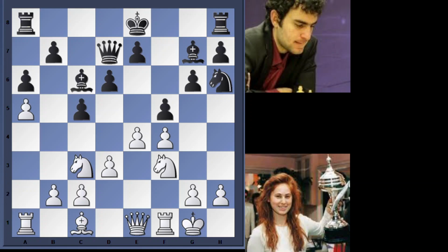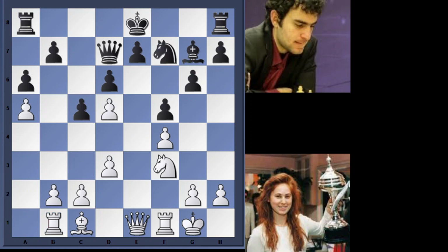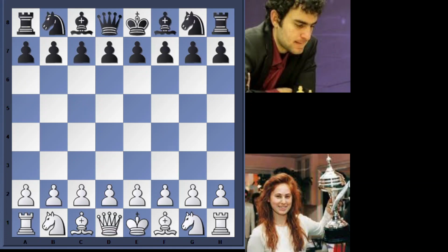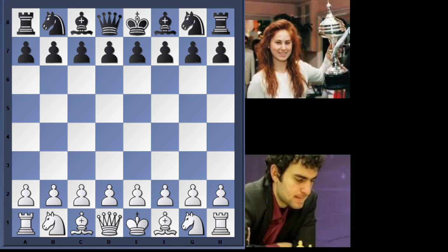Seemed like black did a little homework, got that f5 in early as opposed to letting white get f5 in early, and was able to draw the game here. All right, so they go into the next game, which was a 5-minute blitz game with 3-second increments. This is their 8th game, I believe. And again, we have Judith with the black pieces.